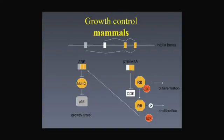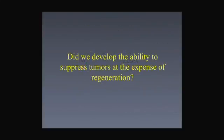And this is a feedback mechanism which we found does not exist in newts and other vertebrates that regenerate. So a hypothesis that we brought up was, did we develop the ability to suppress tumors at the expense of being able to regenerate? So are we being a lot more cautious about letting our cells grow? And this is teleologically speaking, of course, to protect us from getting cancer.